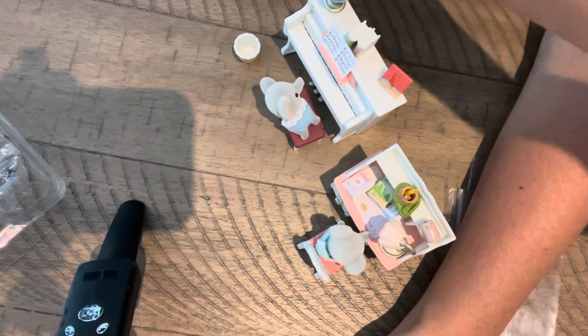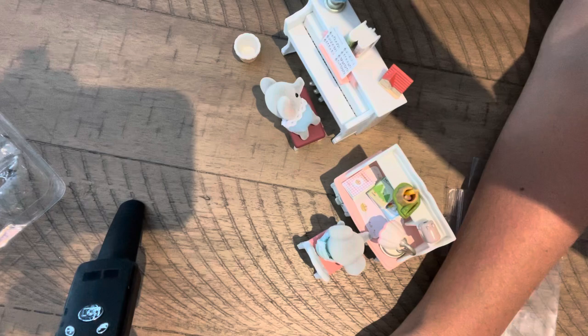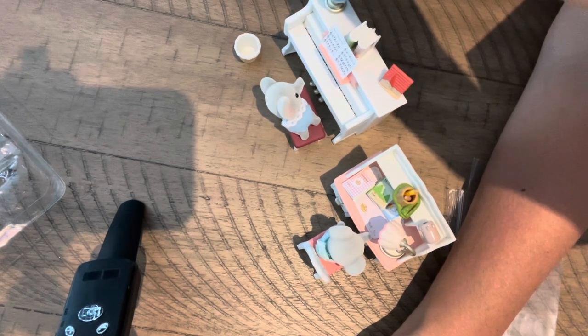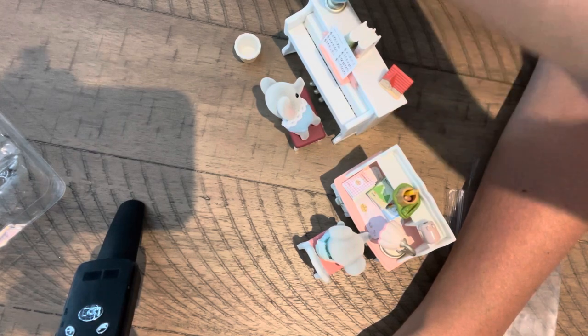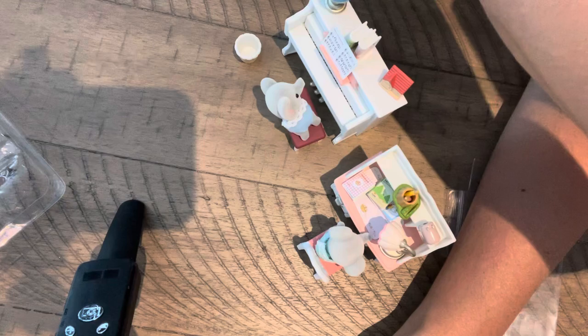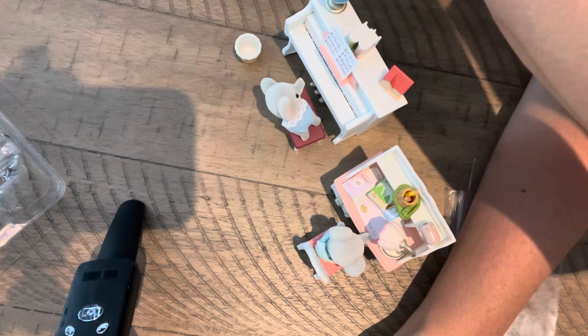Who makes this? Epoch. Is it Epoch? Piano and desk. Now it says three years old and up, but I doubt I would get this for my three-year-old. But anyway, this is really cute. Yep, Epoch manufactured.